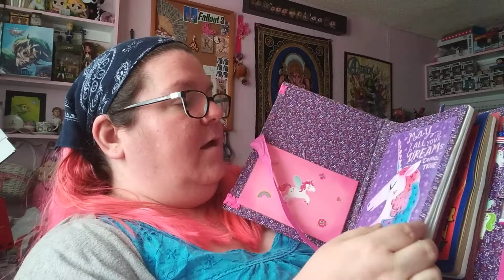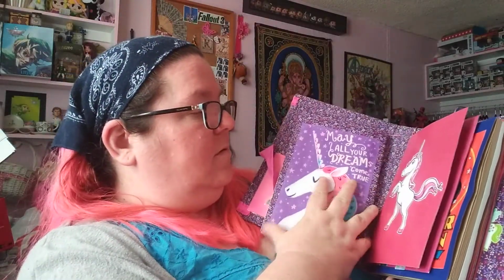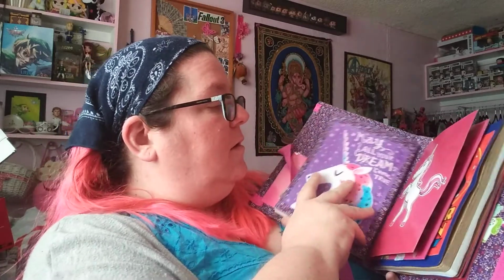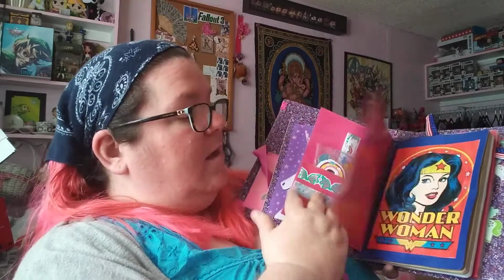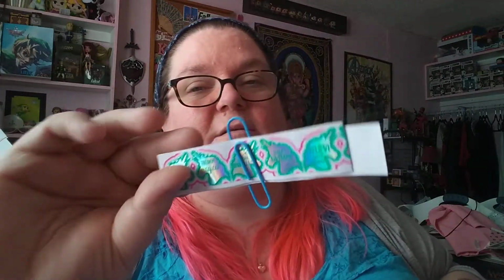I'm trying to... There we go. And then it's a notebook. Ooh, get back in there. It's being difficult. Okay, and then here's another unicorn. And this... Oh my god! That's what I get for not looking first. Here is, oh my god, washi tape. Unicorns on one side, rainbows and clouds on the other. I love rainbows. Oh, these are cute.